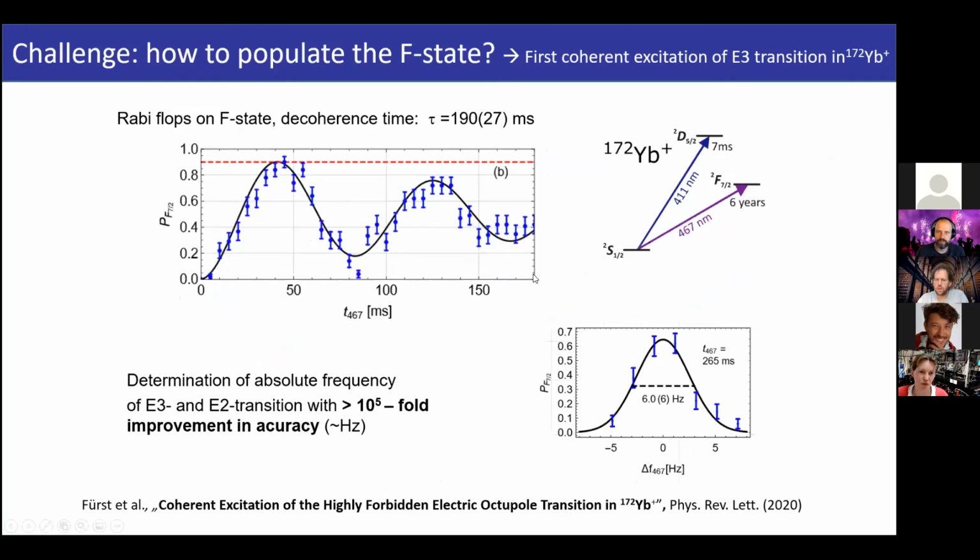And we were working on this for the last years, and we were very happy that it worked out. And in summer last year, in 2020, we were able to publish the first coherent excitation on this highly forbidden octupole transition in ytterbium-172, where we could see beautiful Rabi flops and a decoherence time close to 200 milliseconds. So this allows us really now for the first time to have really controlled quantum state preparation in this super forbidden octupole state, in the F state. And by doing this, we also increased basically the accuracy of the known absolute frequencies of both octupole and quadrupole transition by more than 10 to the 5, so 5 orders of magnitude.